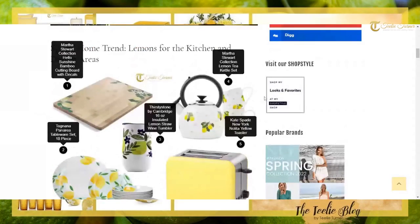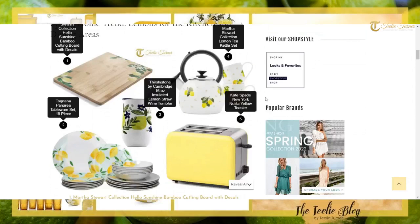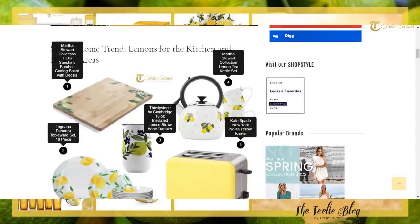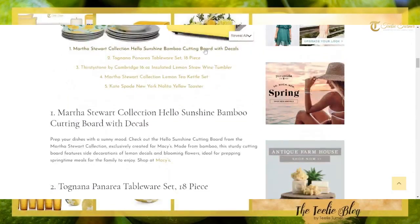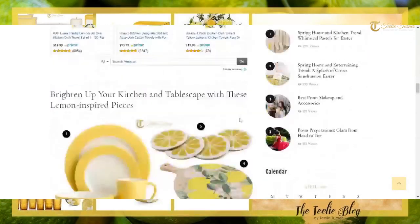I like the Martha Stewart Lemon Tea set, the kettle. Very pretty. And we're actually going to be reviewing that in a little while. I think the cutting board is really pretty too, with all the decals on it. And we have our links here if anybody wants to get a closer look, and our descriptions. And we actually have another collection down here to look at.